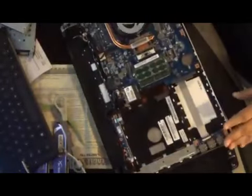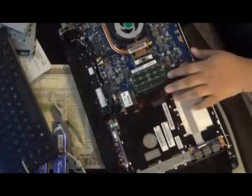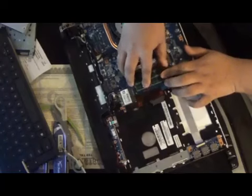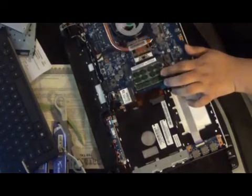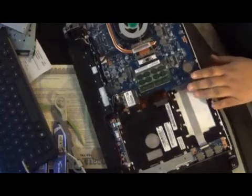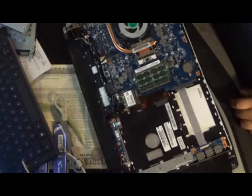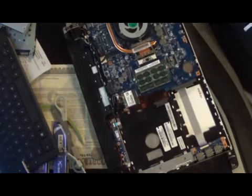Now to upgrade the memory, all you gotta do is do these little clips here. So the clips, you just pop them off to the side and out comes the memory. I think this thing has like 8 gigs, which is pretty good for stuff that I need. So if this thing is dirty right now, it'd be the perfect time to clean it. Well, then I'd have to do the heatsink and everything. So that could be another video, or it could be this video.